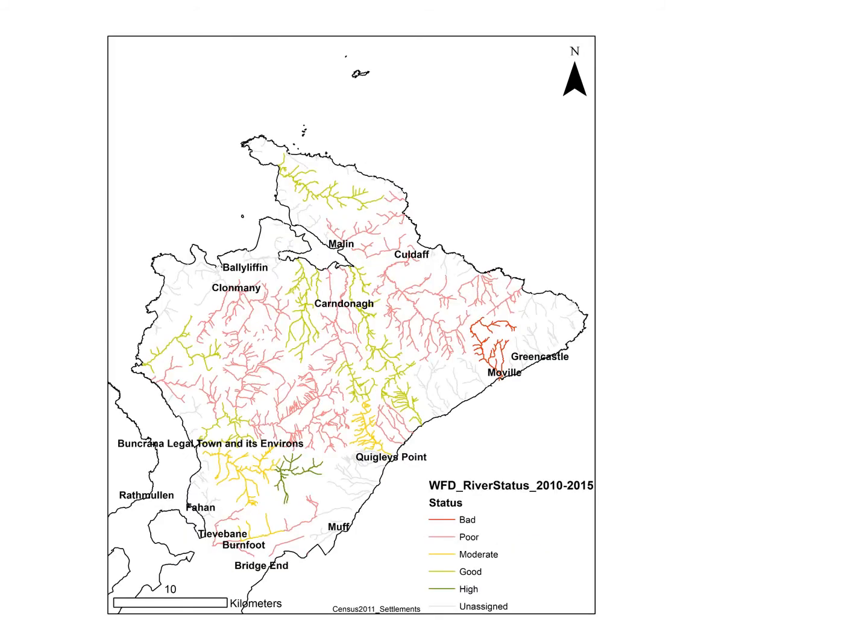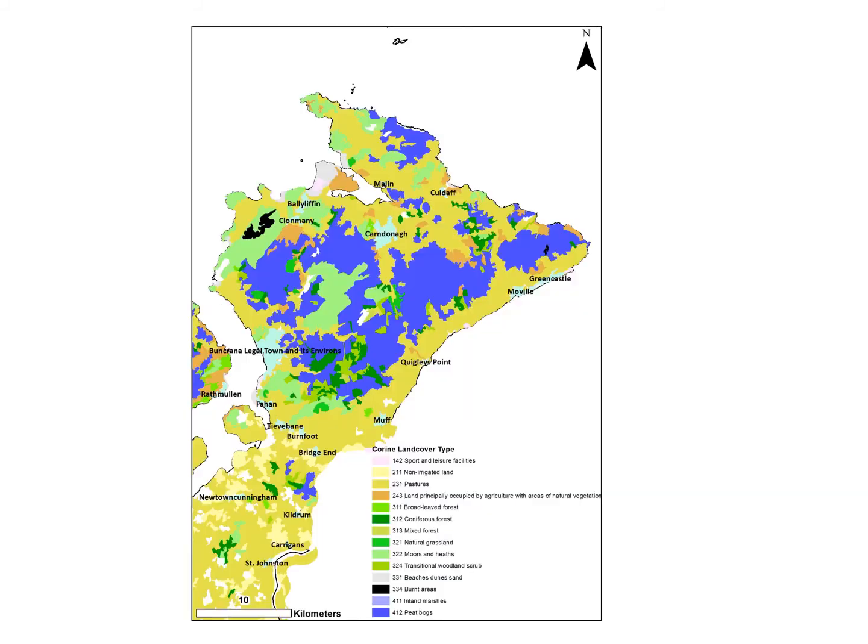It's worth remembering that nature-based solutions to river flooding also benefit water quality. And if we look at the water quality for the rivers that are flowing into Clonmany, you can see that the EPA have assigned a poor status to most of those rivers. In our analysis of Inishowen and trying to identify areas that have good opportunities for the implementation of nature-based solutions, we looked at the land uses that currently are being implemented. And we can see that a lot of the upstream area of the rivers that drain into Clonmany are starting in the peatlands, in the bogs.